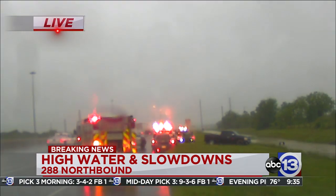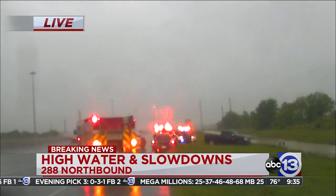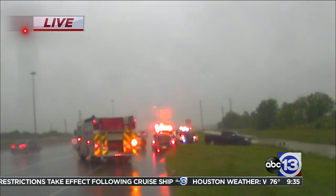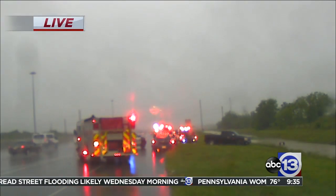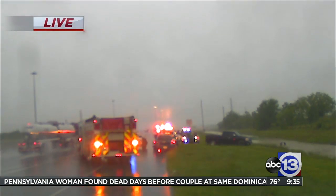When you get here, just understand that there's going to be some emergency crews, and what remains of an accident that happened probably no more than half an hour ago. I mean, we were coming northbound on 288. This caught our eye. We immediately got off on Reed Road to come around and see what was going on. So they're definitely trying to get this under control, but reduce your speed. Be very careful. Give plenty of room between you and the car in front of you, because this is going to be a messy commute, guys.